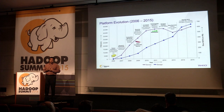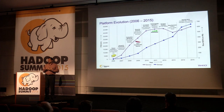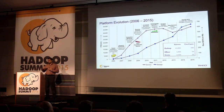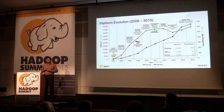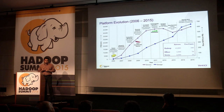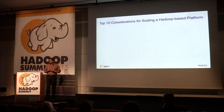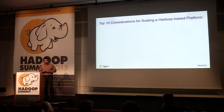And over the years, since we've been doing Hadoop, it has scaled fairly well for us. And that's the idea behind the talk: what are the types of considerations that have gone in to take us to this level? If you look at the scale and the use cases along this growth, both the infrastructure as well as the tech stack have just continued to grow. And we continue to invest in this space for a variety of reasons, which you are all familiar with because you're here. So with that, let's jump into what those 10 considerations are that would perhaps go into making a platform like this successful for the business, okay?